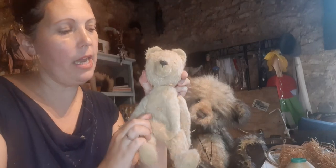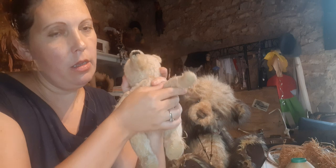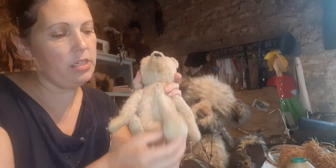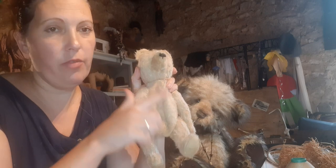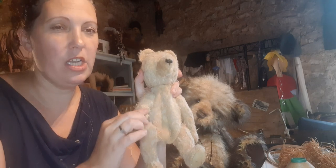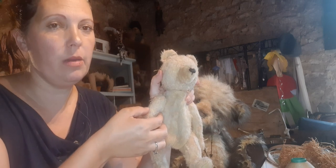So he's all back together again. He has his lovely new little paws here, some nice woolen felt to replace his little pads which were lost. His arms have all been restuffed with his original stuffing and a little bit of kapok, so they're a tiny bit softer because the fabric is old and it will start to damage.